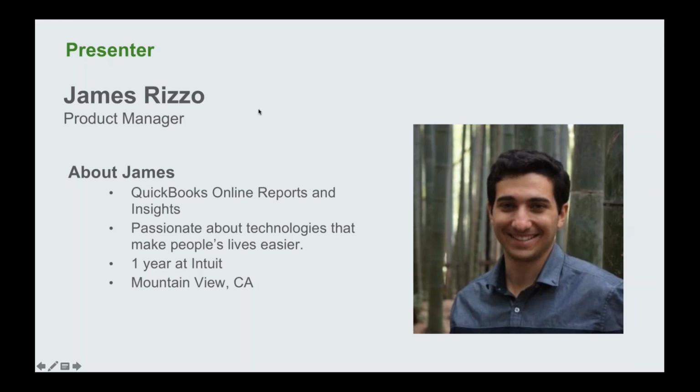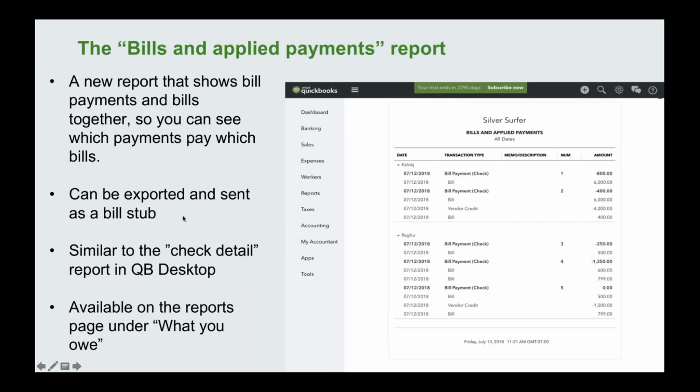Today I'll be talking a little bit about 2 new reports that are coming soon to the Report Center. The first one is the Bills and Applied Payments report. We know that today in QuickBooks, if you try to see which payments are paying which bills, you have to click into each of those payments individually, which we know is kind of a pain. We also know that the bill stub limit in QBO is 13. So if you are paying more than 13 bills with a payment, it gets pretty difficult to send a stub to your vendor.